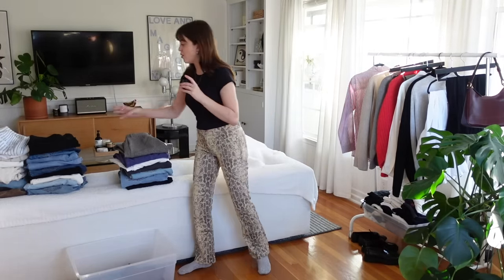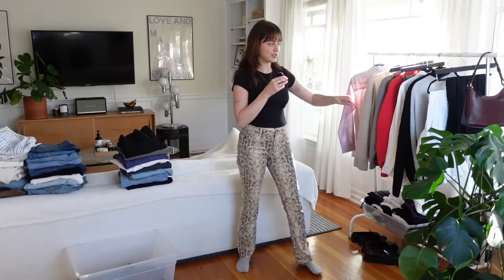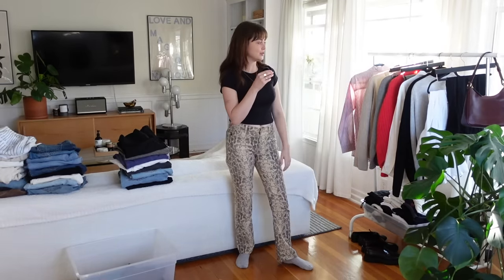These are making me rethink the last pair because I just instantly got happy putting these pants on. So I think I'm gonna move this pair into the goodbye pile because I have other black trousers. I actually have some over here that I probably should include in this video.